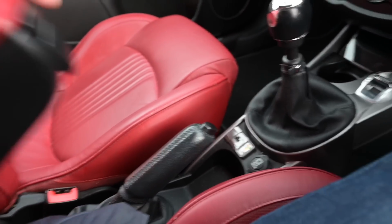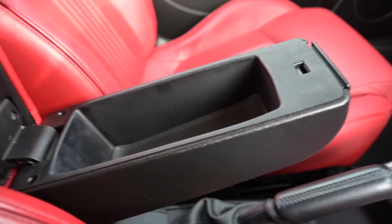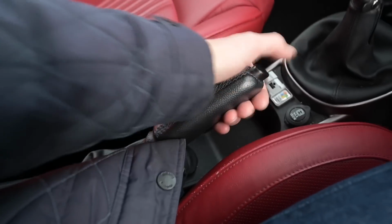And moving our armrest down, we do in fact have fairly sizable stowage capacity in there, lots of room for Mars bars and the like. We'll move that back again because otherwise you can't take the handbrake off.